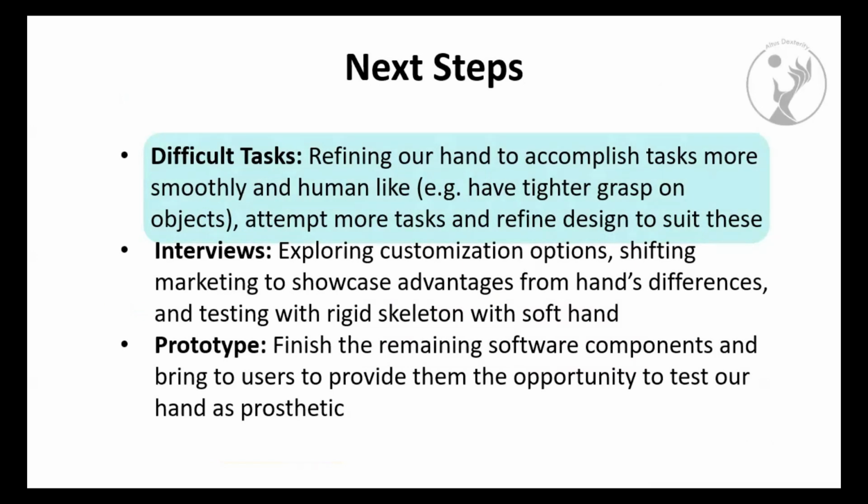especially because, as you can kind of see in a lot of the screwing in motion, as well as the grasping, our hand currently is not able to have a super tight grasp over the pin, as well as to have a tight grasp even while screwing the can.